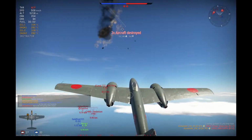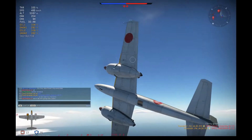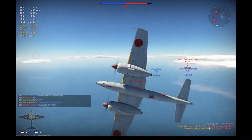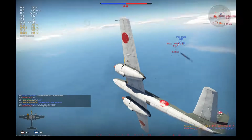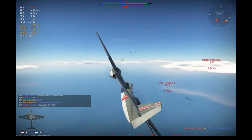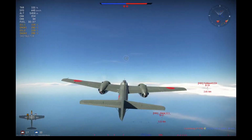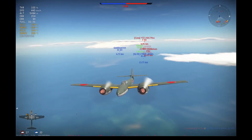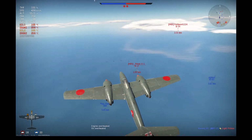So I nearly hit the wing of that B-17. As you can see, they're pretty effective. It's a bomber hunter, really. There's not much more to be said about it in terms of what it is. It plays much in the same way as many of the Japanese heavy fighters, in that it's surprisingly manoeuvrable, but you don't really want to be engaging too many single-engine fighters with this.